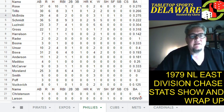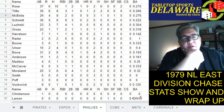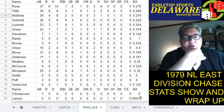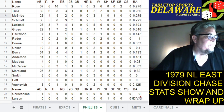Greg Luzinski did well, .304 batter as a matter of fact, 7 of 23, just did not play a lot. Larry Bowa down there midway, he was only 6 for 31, .193, so kind of earned his low spot in the batting order, struck out 4 times. Not bad hitting from the Phillies.